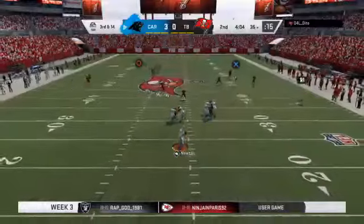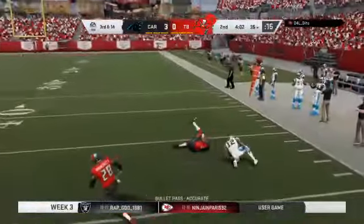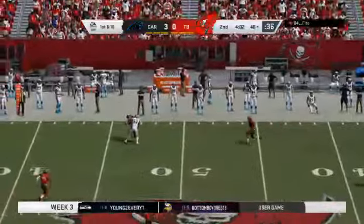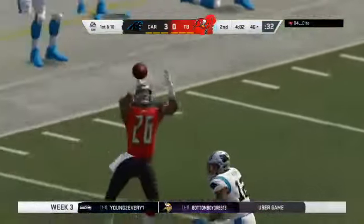Third and long. It's Newton. Is this intercepted? It is. It's intercepted. He's picked off at his own 46. And they take over. They'll set up shop at the 46-yard line.